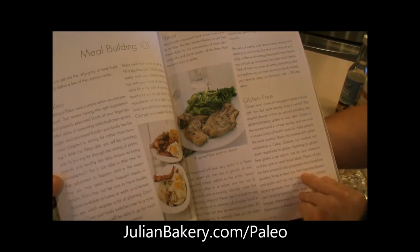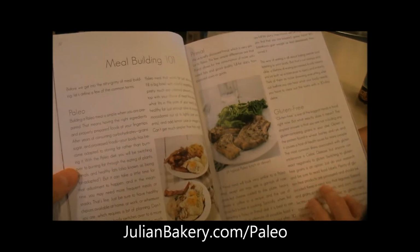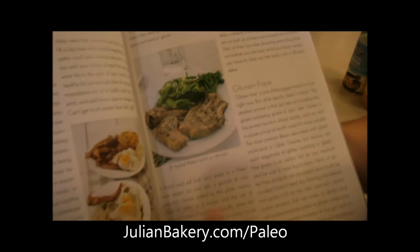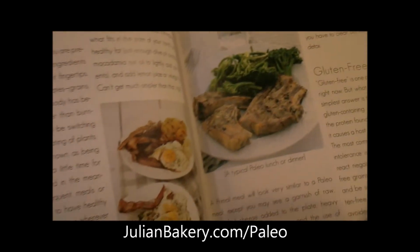And then it talks about meal building. Sorry, I thought that said meat building. Little tongue twister there. So it talks about the difference between paleo and primal, and then also gluten-free.